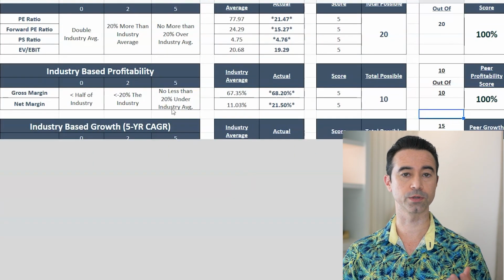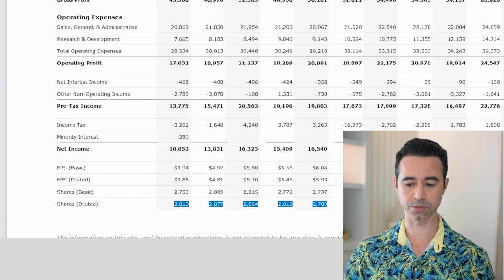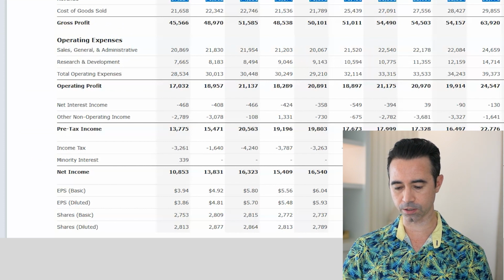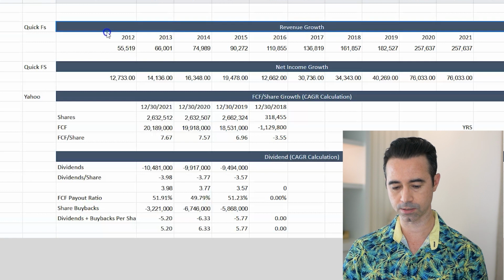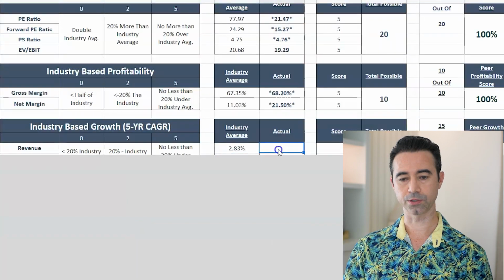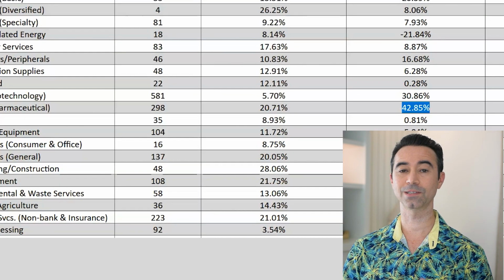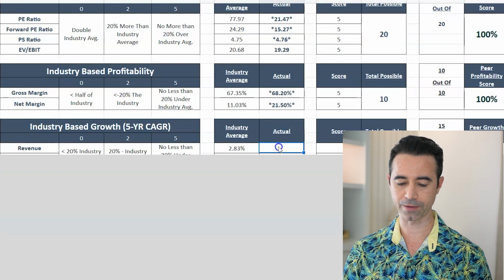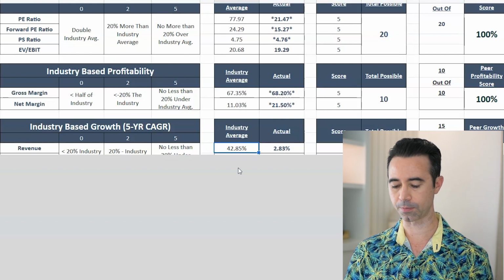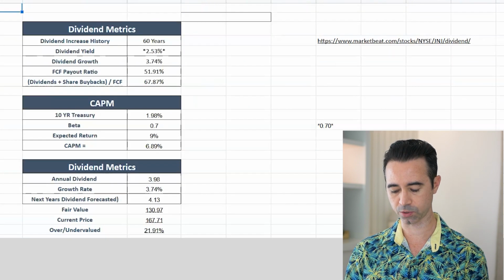Next we have industry-based growth. We're doing this based on a 5-year compound annual growth rate. So first off, we need to go find the revenues of Johnson & Johnson. Let's go over to quickfs.net. We have the revenue right here. I'm going to just copy and paste this into my calculations. So we have a 5-year growth rate of 2.83 in revenue. Let's take a look at this versus the industry. So the industry has a growth rate of 42.85. So 42.85 goes here. By the way, I accidentally put the actual, I had to switch these up in case you noticed that. But so very behind the average, so that's not good. So this is actually a score of 0.